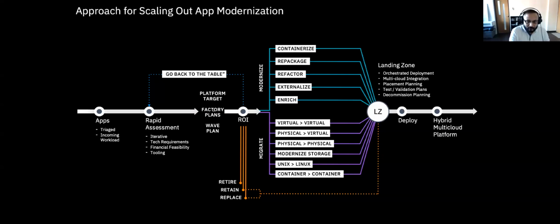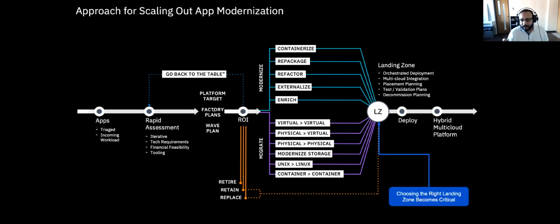Do we take it from an existing VM environment, move it to a VM environment in the cloud? Do we take it from a physical environment, move it to a virtual environment in the cloud? Do we need to modernize that application and containerize it? Or do we need to take that application and build it on cloud native? And these are some of the decision criteria and decision points that we as IBM consider when we have that conversation with the customer. So it's absolutely critical that once you go through that decision point, you choose the right landing zone based on your cost profile, your technical requirements, and the tooling requirements that you have. So there is no one platform that will satisfy all requirements. You've really got to think about it based on the application profile that you have and based on some of the decision points that I talked about.